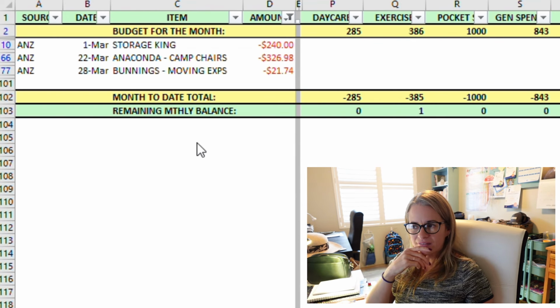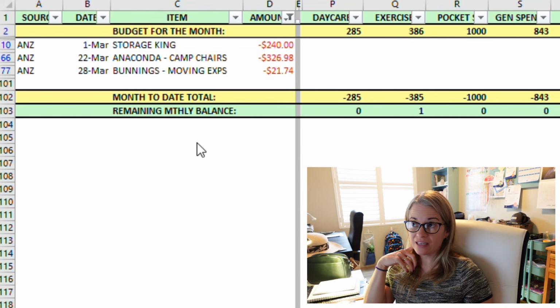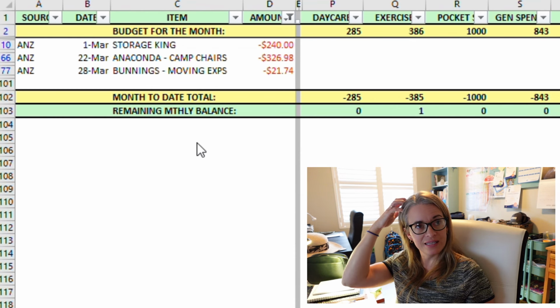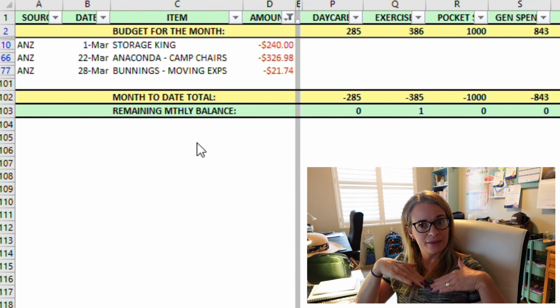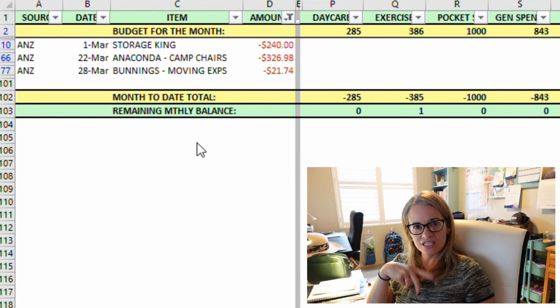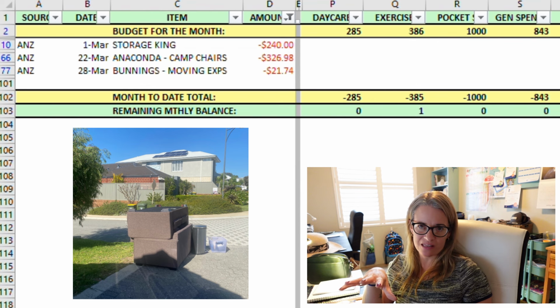We also spent $327 at Anaconda on camping chairs. We got some pretty decent ones. Our sofas were over 12 years old, I think, and the children have been using them as trampolines. So we decided that they were just awful. The springs were coming out, or there was a big dip in it. It was just eating you up, basically. So we had a Verge collection last weekend, and we decided to put them out because we knew we were not going to take them with us.